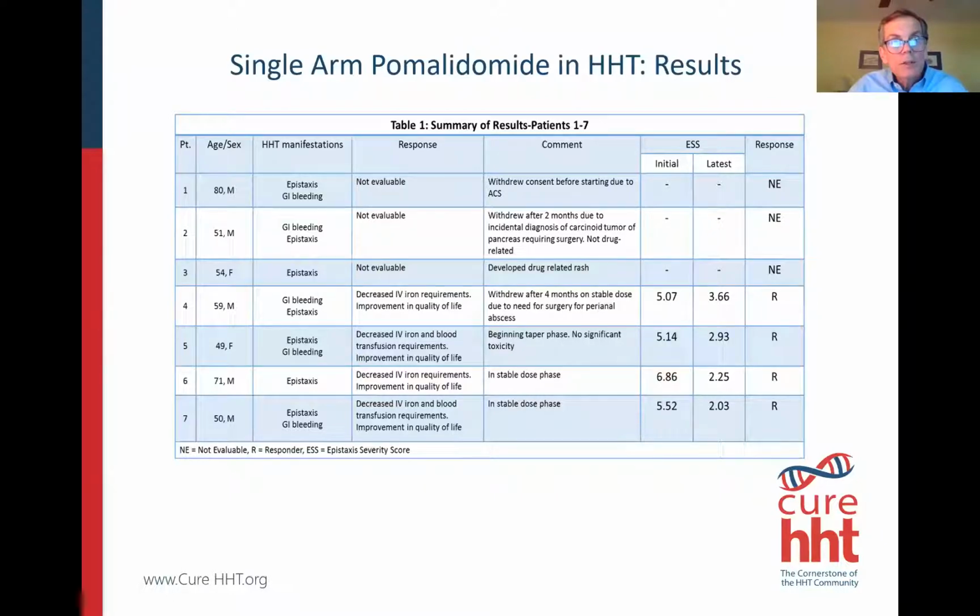And you can see that we looked at the Epistaxis severity scores initially and after treatment on all of these. And they went, for example, from 5.07 to 3.66, 5.14 to 2.93, 6.86. This was a patient getting IV iron every week to only getting it about every 3 or 4 months, 6.86 to 2.25, and finally the last one, 5.5 to 2.